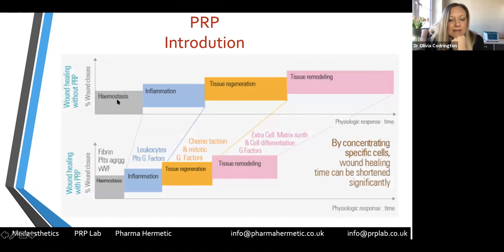So here it is in graph form. So wound healing without PRP, the length of time for hemostasis to take, the period of inflammation, tissue regeneration, and tissue remodeling. Now, it doesn't cut the healing time in half when you use PRP for wound healing, but it does dramatically attenuate it. So it shortens significantly. And I'll just leave that there for a second.